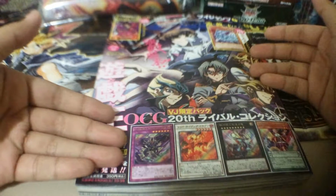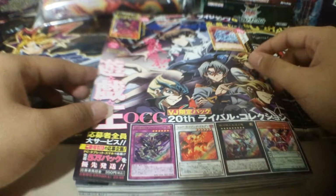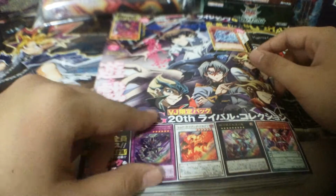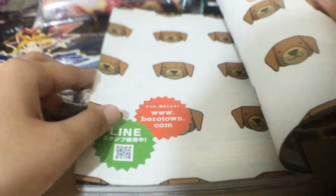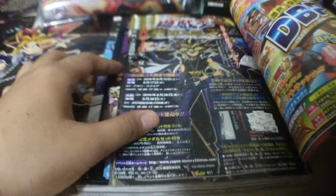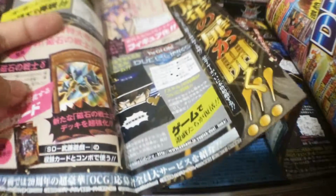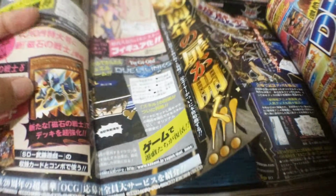So you can see at the bottom, there are four new cards that I think would be the V-Jump subscription promo or something, because it says V-Jump limited. So yeah, can't read Japanese, so let's get into the content first. So we can see some promotional for the 20th anniversary, and also the next issue of the V-Jump will feature this promo card.